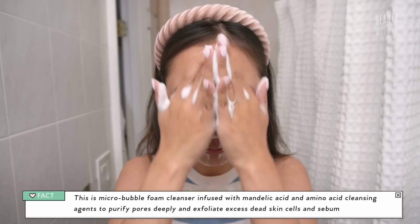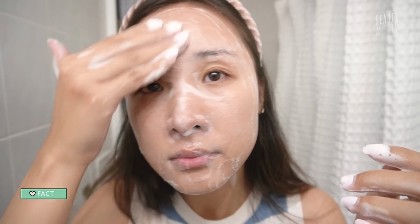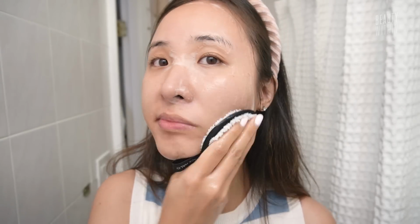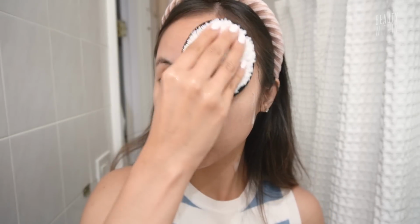It helps to rebalance your T-zone. It really helps to control that oil production, and helps with hyperpigmentation because it is an exfoliant, very gentle though. And mandelic acid is honestly my favorite acid. So that's why we love this.